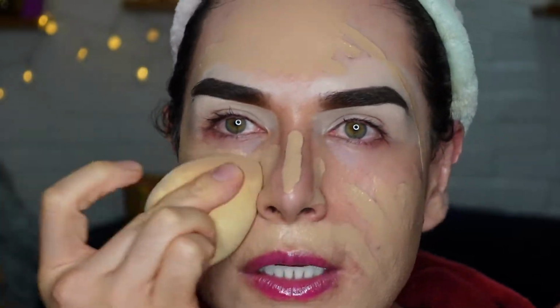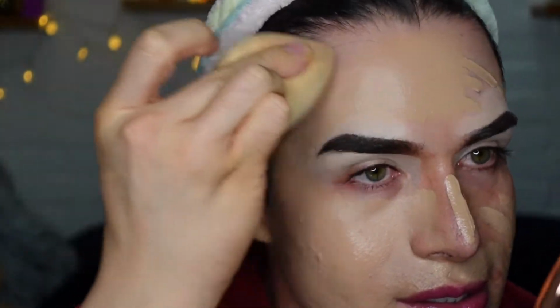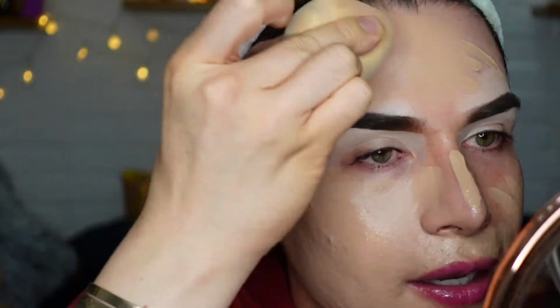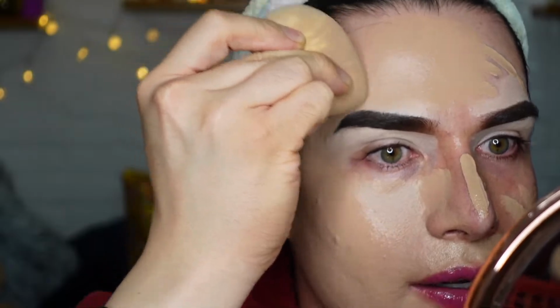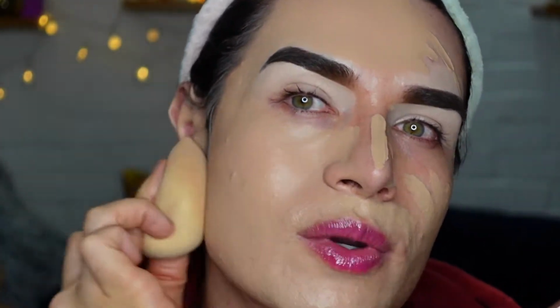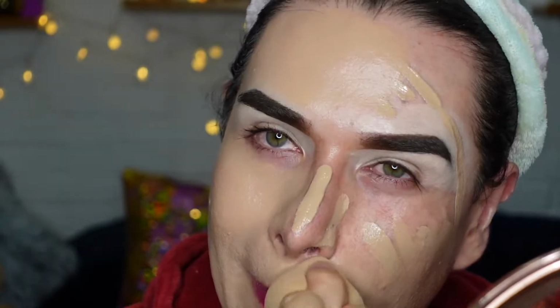So you can see this foundation is medium to full coverage. That's one of the reasons why I like it, because I don't have to apply too much to have a good result. So that's always gonna be a good thing. Less product, good result. I love that. What I don't like is that after a while, I don't know why, maybe this one has a little bit of alcohol here. It sort of emphasizes my texture and my pores, and I'm not a fan of that.